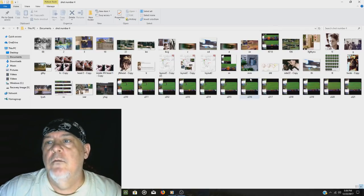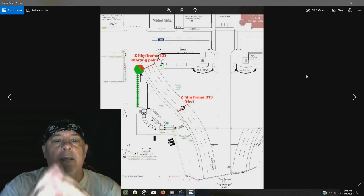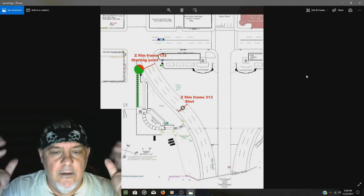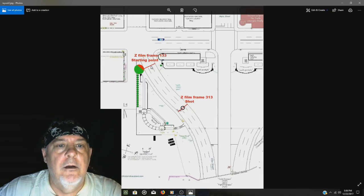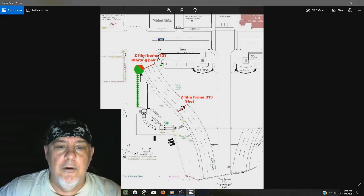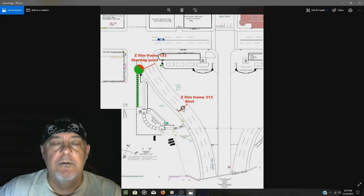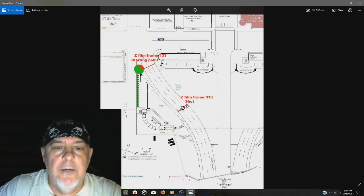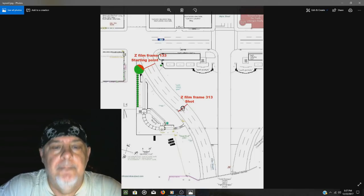Okay, first thing we're going to do is pull up this map. We're at frame 313, JFK's fatal headshot, which is what we're going to talk about. We have the starting point right here, and the X basically marks the spot where they put it, but I don't think it's in the right location as they marked it on the road on Elm Street in Dallas. I lined up everything, and this is the location where frame 313 occurred, the fatal headshot.